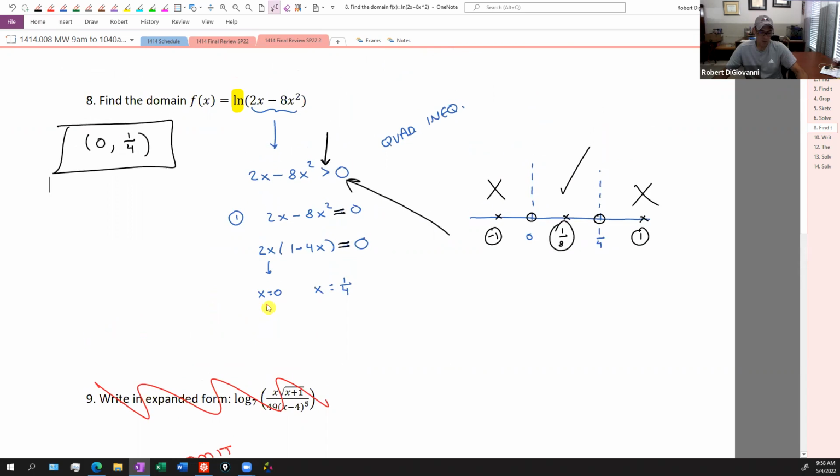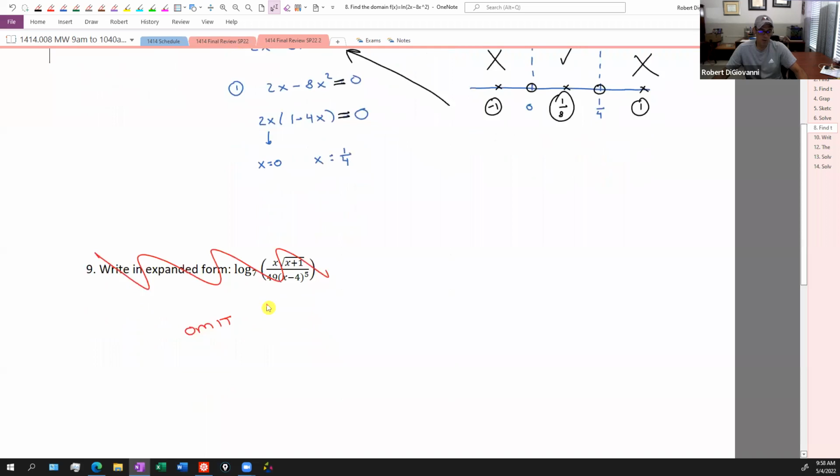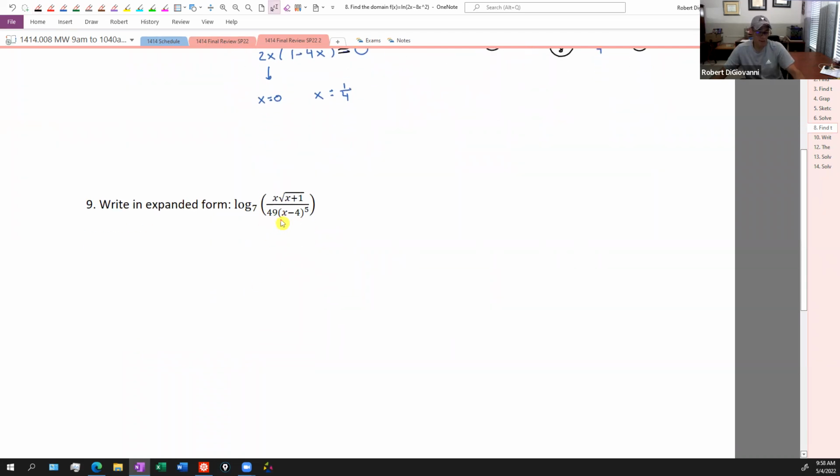I'm not quite sure why I omitted this, other than the fact that we didn't do a ton of this. But I'm going to show you how this is done, because in my Cal 1 class, they have to be able to do this. So there were properties of logs that we had that I can use here.